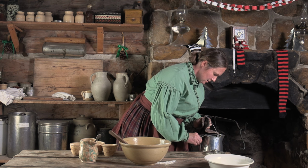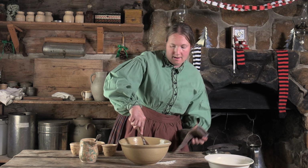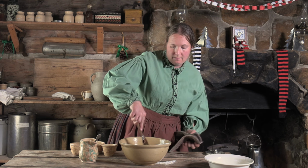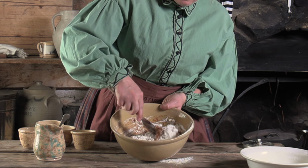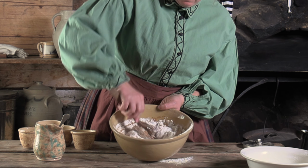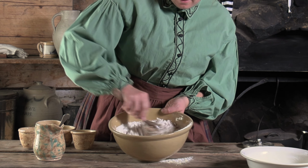We'll pour it directly onto the flour. Now this gingerbread doesn't have any more sugar than just the molasses. If you care to add more sugar to it, you can. You can do brown sugar, just white sugar. You can also add more spices if you like cinnamon. We'll just kind of stir that up. And now we'll add the milk.